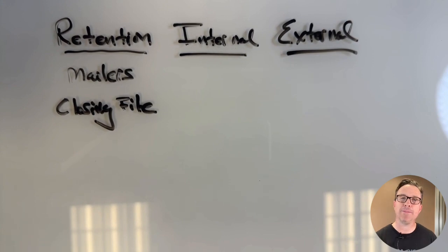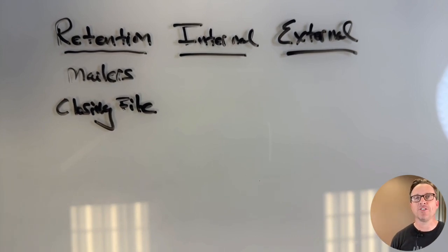And we trained our PTs and PTAs to use this technology in order to get their new patients up so that they could hit their standard. Instead of sending them home, oftentimes we'd have them call past patients.